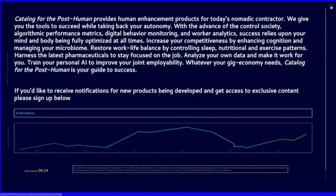And you can also dive deep into the world of the catalogue for the Posthuman and sign up for an actual newsletter, which is kind of another layer to the whole project. We have sent one out already to people who were able to sign up at the exhibition in Philadelphia and at the Walker Art Center. So I definitely encourage you to sign up for future updates.